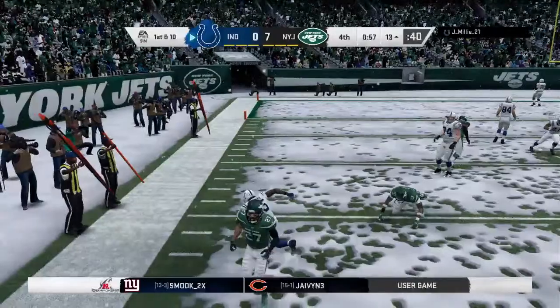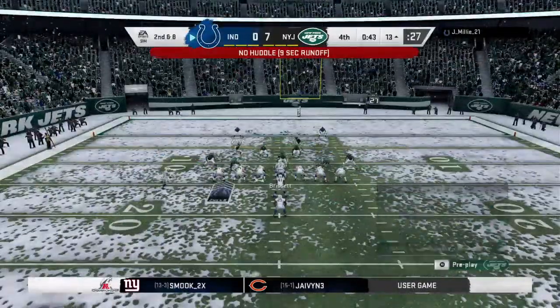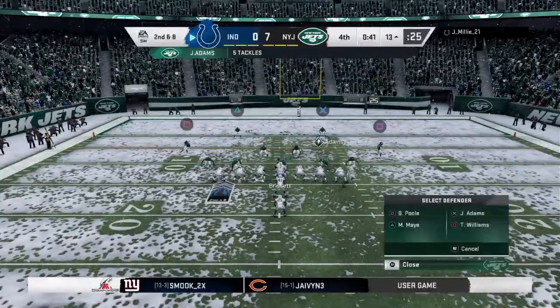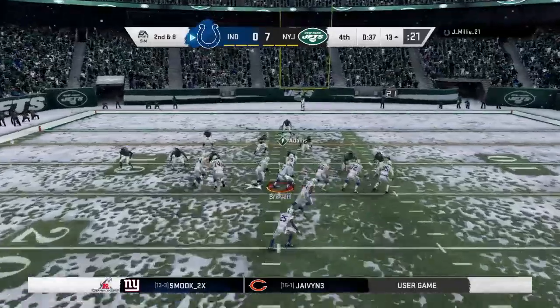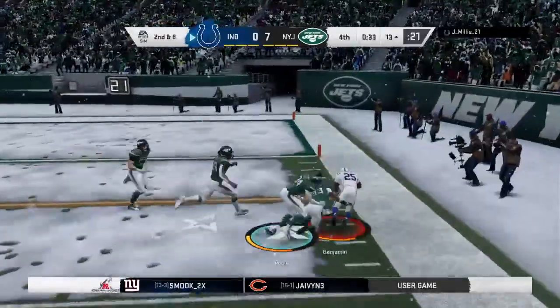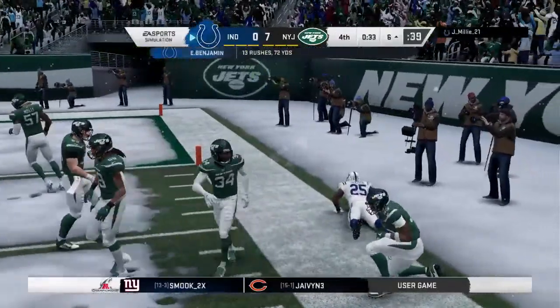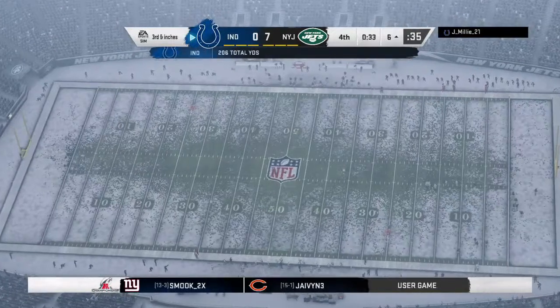Benjamin. And they get to him quickly here as he's stopped right around the 13. And defensive back Jamal Adams in on the stop. 2 yards on the pickup. It's second and 10. They'll keep it on the ground. Benjamin. It'll go as a gain of 7 on the play, and it sets up a 3rd and inches situation.